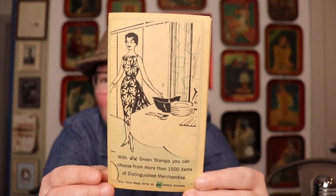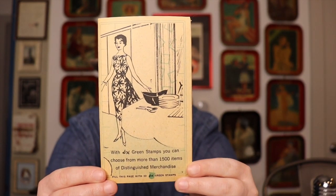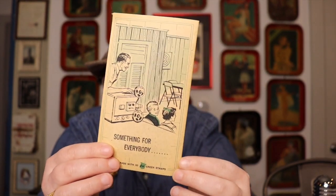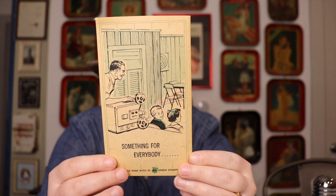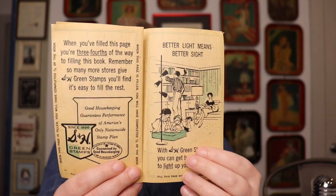Okay, so let's take a look at this piece. This is a green stamp piece, and look at the graphics on that. She is just fabulous. I love the movie on the back here, the little movie projector. This is green stamps, and it says something for everybody. And look how cute those little boys are. And then if you flip it around, it opens up, and it says better light means better sight. With S and H green stamps, you can get beautiful lamps to light up your life. And then you can fill the page with the green stamps.